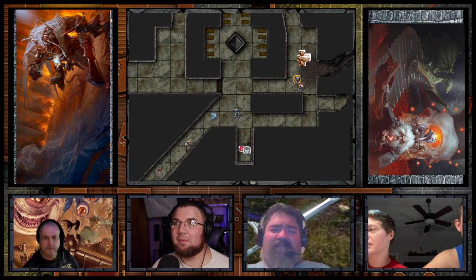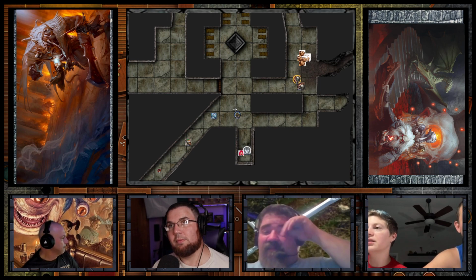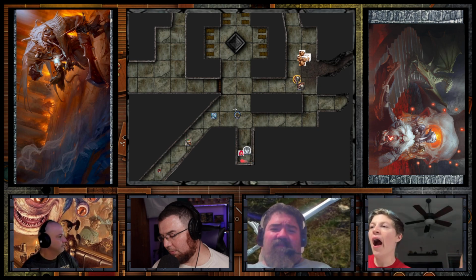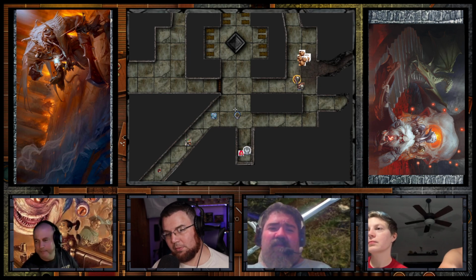So what is she looking for? She's just looking to see if there's like a hidden door or something in this little section here. This little dead end. Hold on, let me get back to the map. Yeah, right there. So where you're at right now? Okay. So both Fallon and Beatrix are gonna fall into a pit.